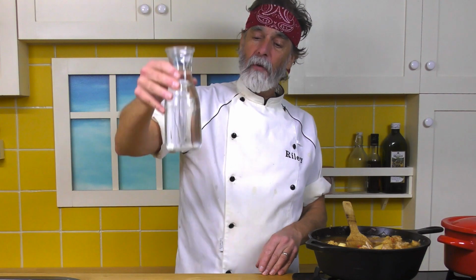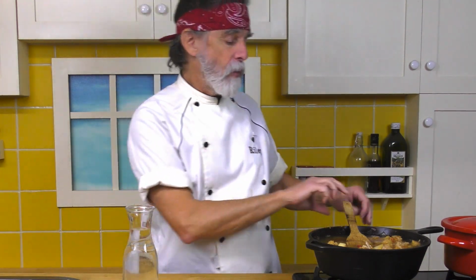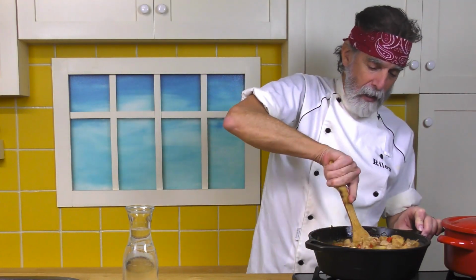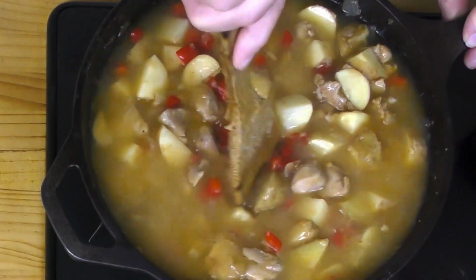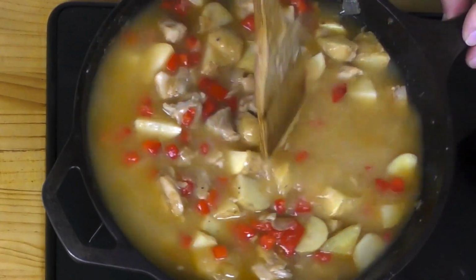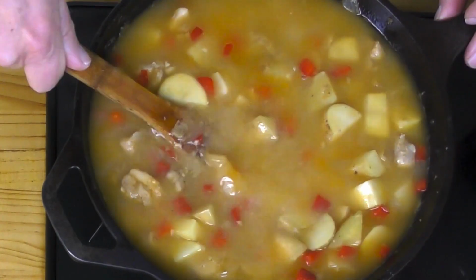Notice I've also got a little water on hand in case I need it. As it's cooking along, we're gonna cook this now for 20 minutes. Probably not gonna need it, but it's always good to be ready if you need more liquid. I think we're gonna be just right though. You can never tell for sure, you know, liquid coming out of potatoes, things like that. Now, you know, how much is absorbed. So it's good to have a little on hand.